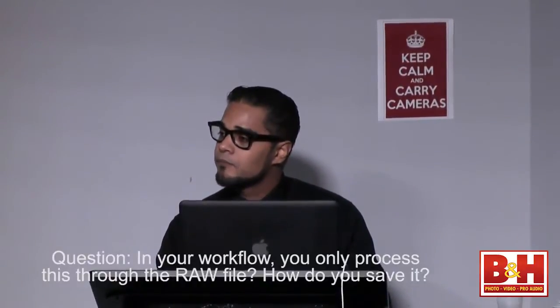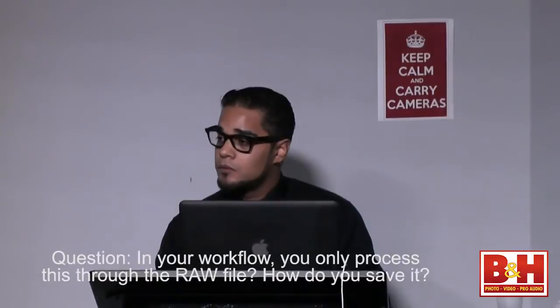Where does this fit in your workflow? You only process this from the raw file, and how do you save the file? I mean, in what format is it saved? Oh, okay, yeah, we'll get into that.